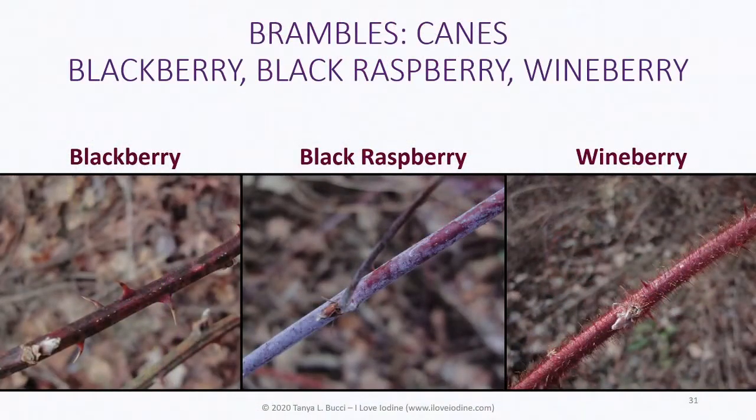This is going to show you the difference between the canes of the blackberry, the black raspberry, and the wineberry. So on the left-hand side, we have a very purplish brown cane. Now, sometimes you might see it have grooves on it, depending on what species it is. That's not uncommon. You're going to get those rose-like, curved-back, recurved thorns. Not uncommon to see.